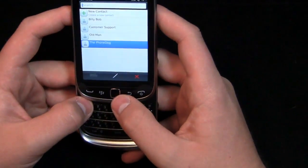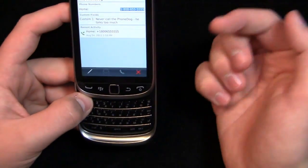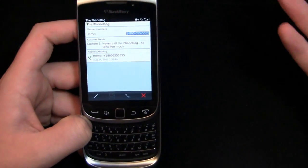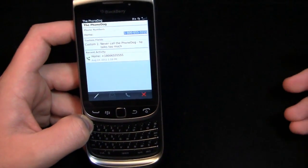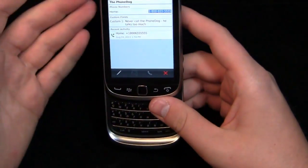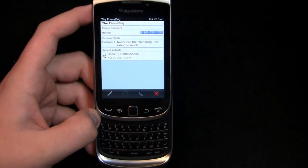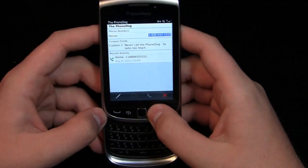And I can hit save, and then go back into phone dog, and then a custom field says never call him because he talks too much, so I always have that note. I'm just kidding, the phone dog never talks too much. He's my boy, he's my home slice, and my friend, and I love talking to him. So, not like it's even a real person, it doesn't even matter, but you get the idea with the interface there.